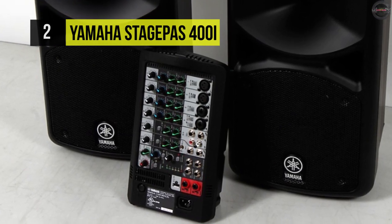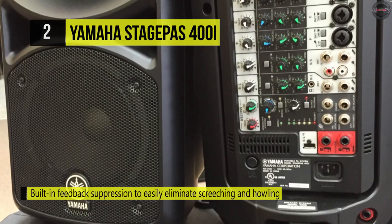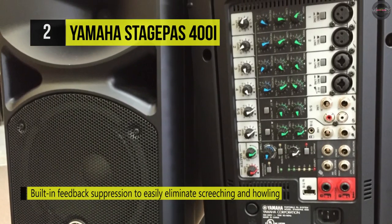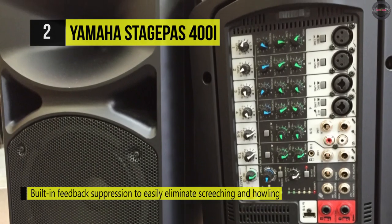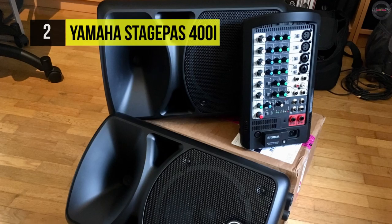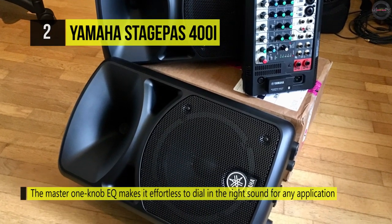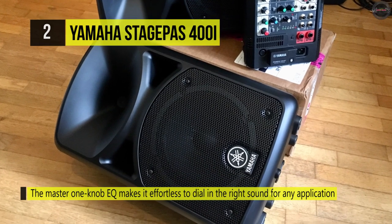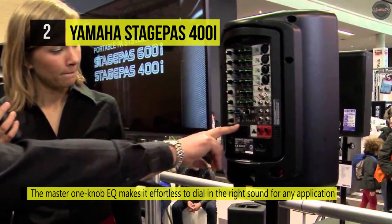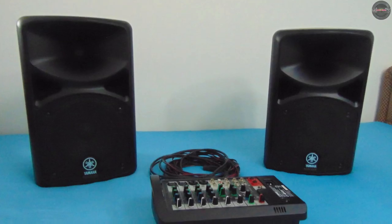Besides, it's equipped with a Master 1 knob EQ that tailors the sound of the whole system for specific applications. Moreover, the built-in feedback suppression lets you eliminate offensive feedback with one button press. On the other hand, the high-quality SPX digital reverb is available on the first 4 channels. Another advantage is it uses an intuitive knob that makes it easy to optimize your sound for different situations.